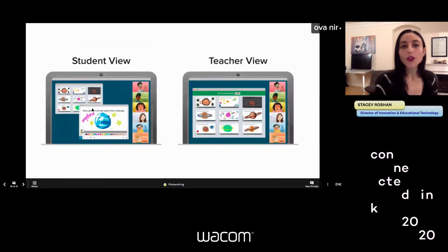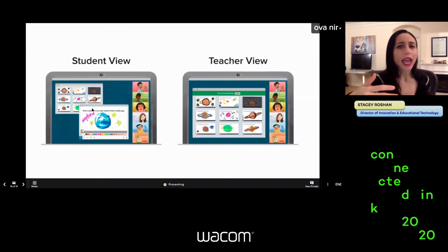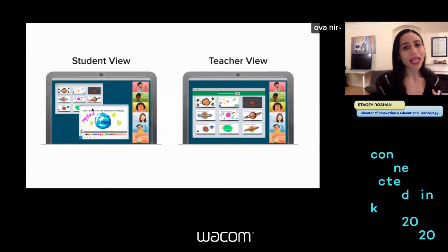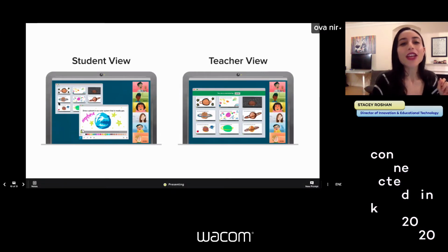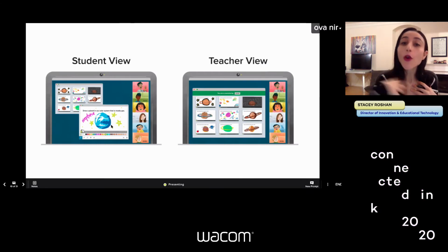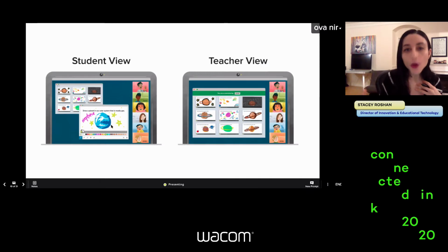So there's a student view. If they're in a webinar, in a Zoom, or in Google Meet, then I always recommend that they have two things open. They have whatever my screen share is, so you can see that I'm sharing maybe this dashboard view. My students are able to see that dashboard, but they have another window open where they have their own Pear Deck. So they're writing on their own Pear Deck.